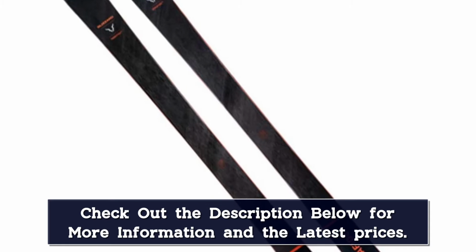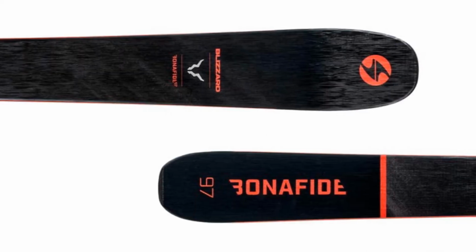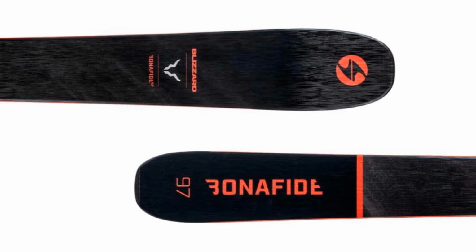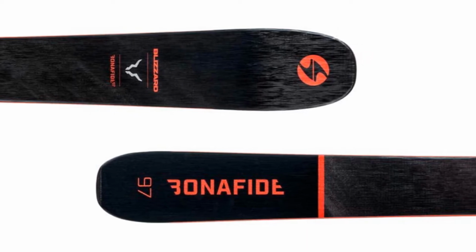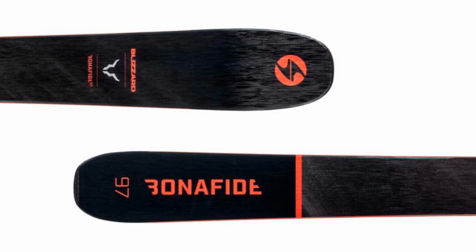The rubber anti-shock layer provides a smooth ride on any terrain with a layer of rubber for vibration dampening. Carbon Flip Core technology integrates a unidirectional carbon frame on top of the core for a lightweight but energetic feel. Titanium binding reinforcement provides a solid platform to mount your bindings, perfect for those who really know how to test the limits. Blizzard knows all-mountain versatility when it comes to the Bonafide, and any serious skier should be giving it a serious look.